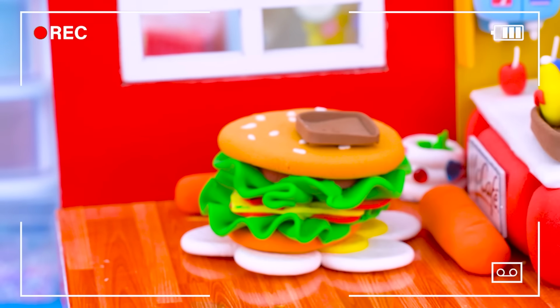Uh-huh, I have an idea. Wow, that crown looks stunning. I really like it. Use cardboard and velvet fabric to make a sofa for the living room.